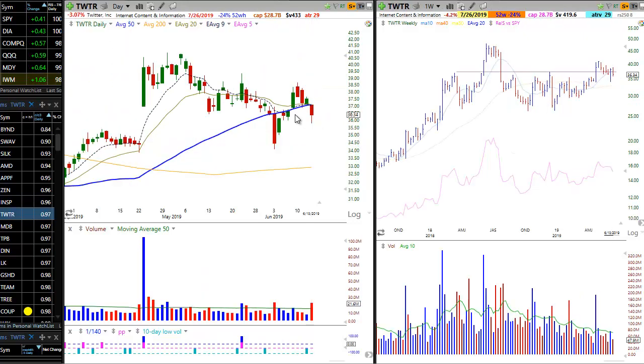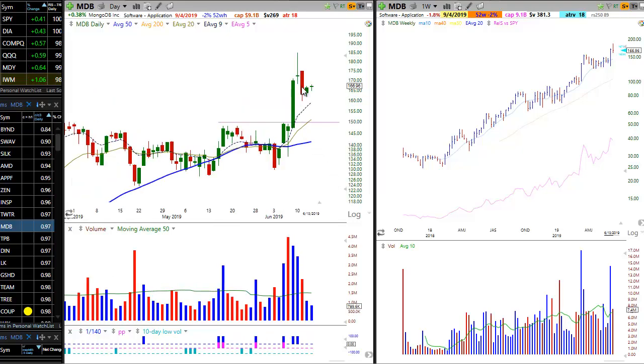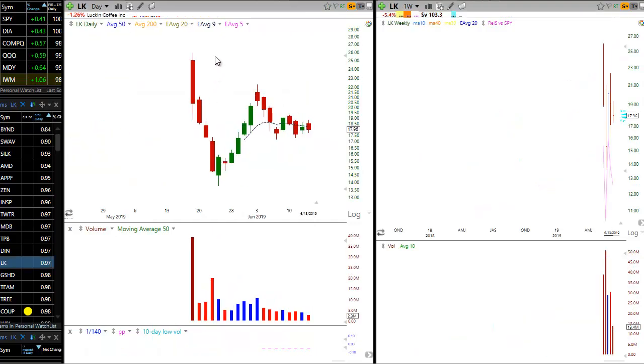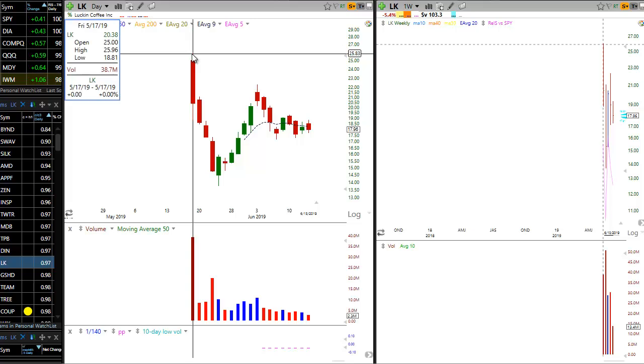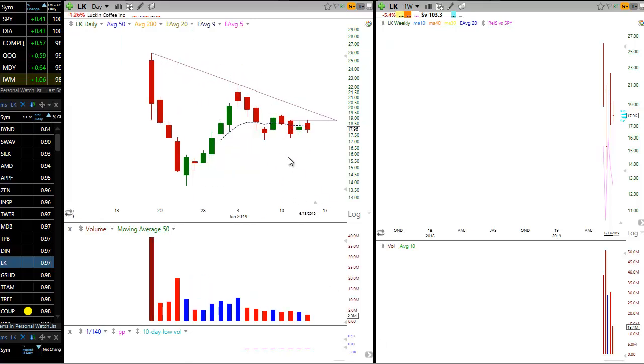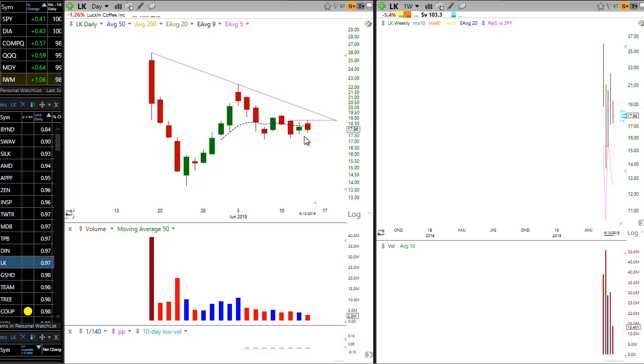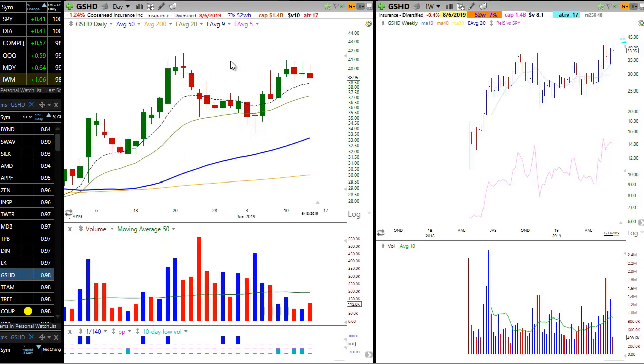Twitter broke the 50-day MA on a pickup in volume here. Really not interested unless it can climb back above the 50. MDB, like Zen, is another setup for maybe aggressive traders if you want to enter above the 2-bar high. Luckin Coffee, recent IPO. This is a downtrend line break, but it's possible to enter over the 3-day high here due to the light volume and tight action, the 2 inside days basically.